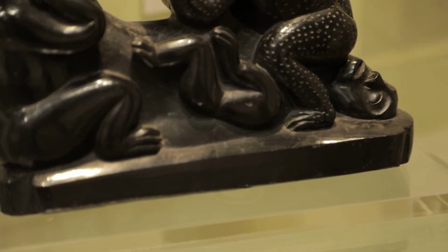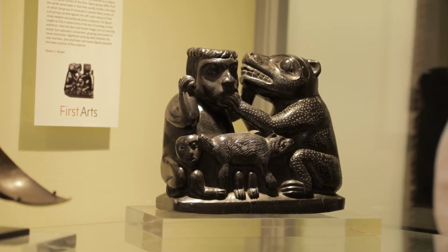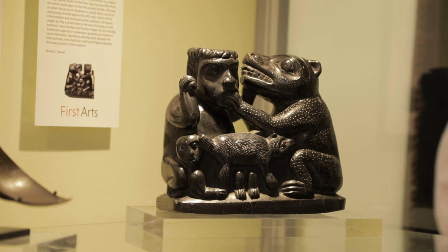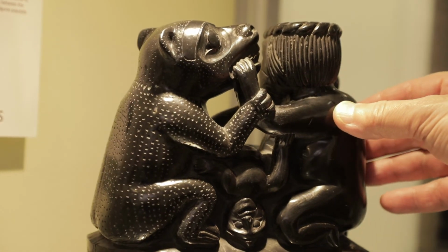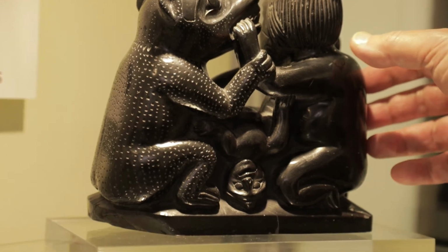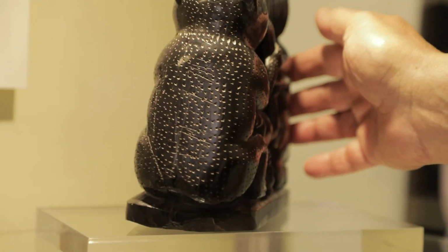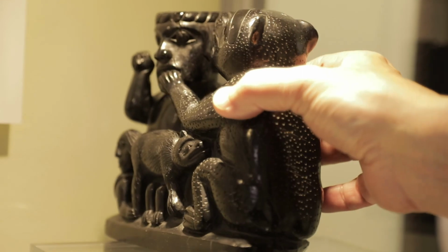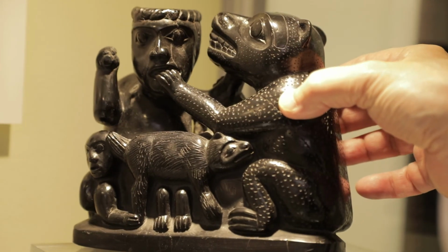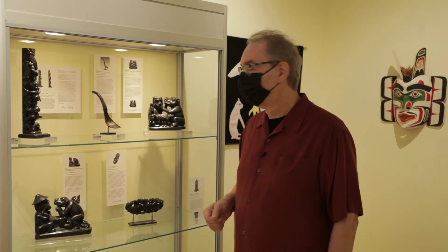Both of these figural groups are exceptionally finely carved, beautifully finished, and in classic form and imagery and style of the late 19th century. Throughout the 19th century, from about the 1820s into the early 1900s, Haida artists produced a wide variety of works in argillite, essentially for trade with outsiders, sea captains, sailors, traders of various kinds.